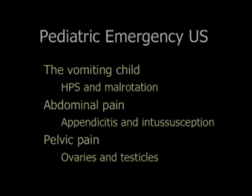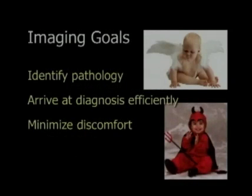The topics we're going to focus on today are the vomiting child, dealing mainly with pyloric stenosis and malrotation, abdominal pain, focusing on appendicitis and intussusception, and then pelvic pain, talking about ovarian pathology in girls and testicular pathology in boys. Like with any imaging, we want to identify pathology, arrive at the diagnosis efficiently, and minimize discomfort. And for pediatric patients, ultrasound is really the ideal modality of choice.